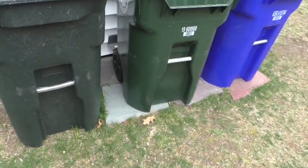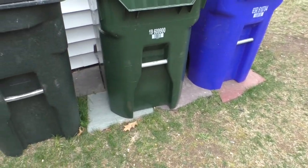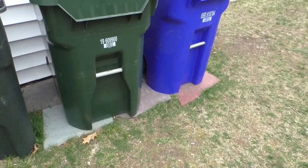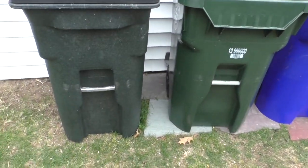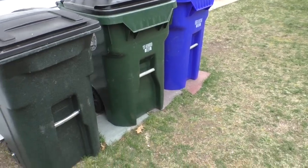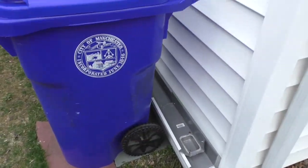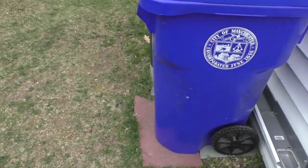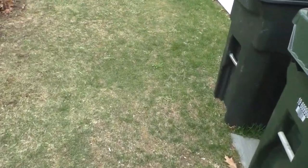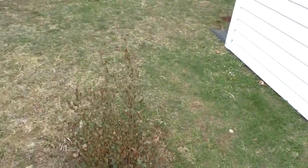I'm gonna put a concrete pad here. I'm gonna make some forms and get a couple of bags of concrete mix, and we're gonna put a nice concrete pad down for the trash barrels. And I'm going to put a screen, and I just thought of this, I'm going to build a lattice screen right here and plant some kind of a plant, or maybe roses in front of it that can climb up the lattice work. Let's see how that goes.